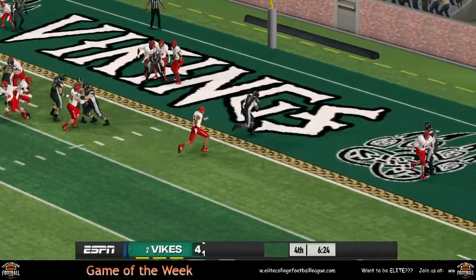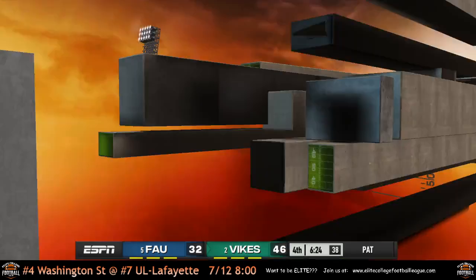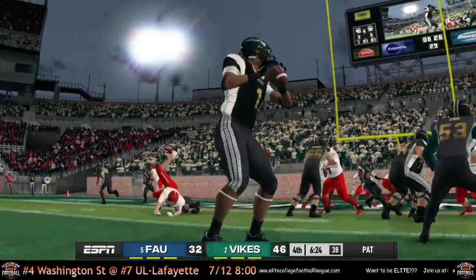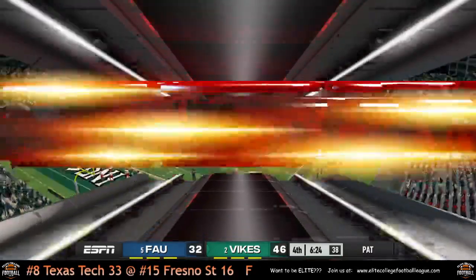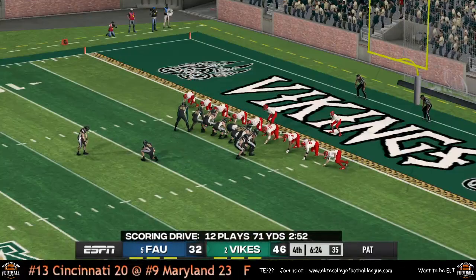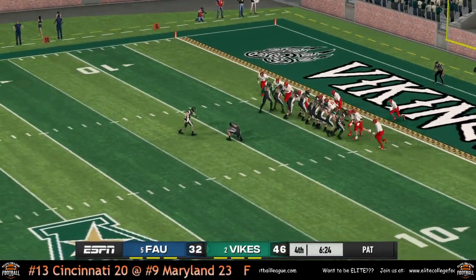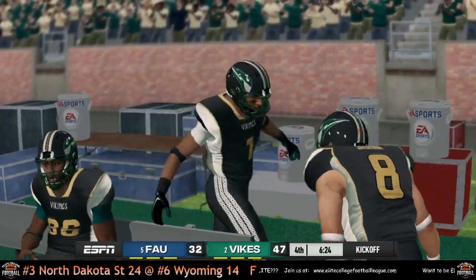Let's go. He's on the run. Keeps it, and he's got a touchdown. He got the defense on their heels, and he just waltzed in for the touchdown. Brad, great job of improvising by the quarterback there, showing pass, breaking down the defense, and then going in for the touchdown. And he converts the extra point.